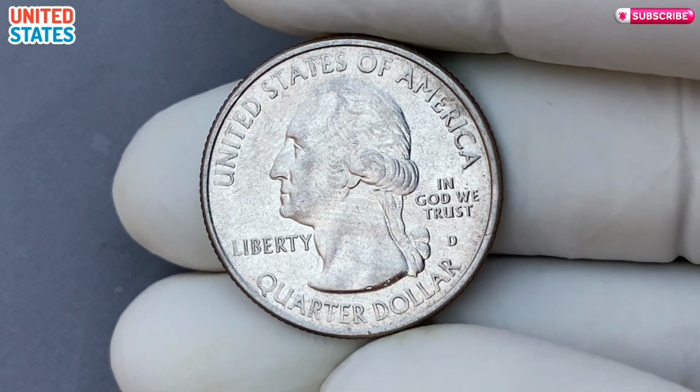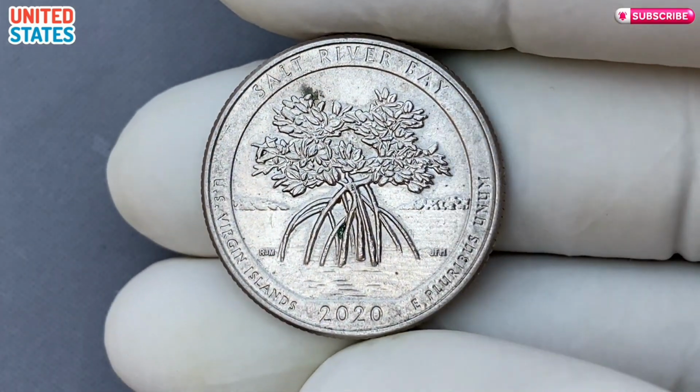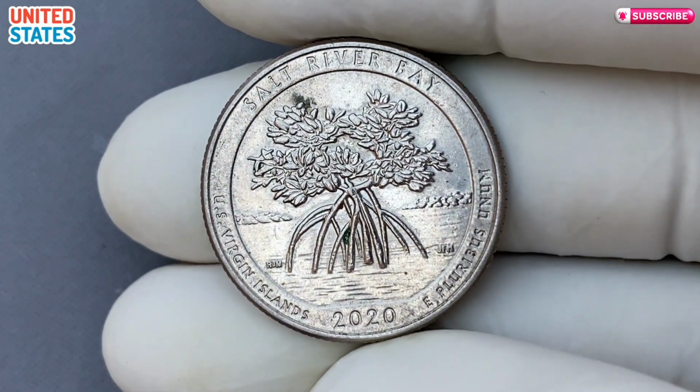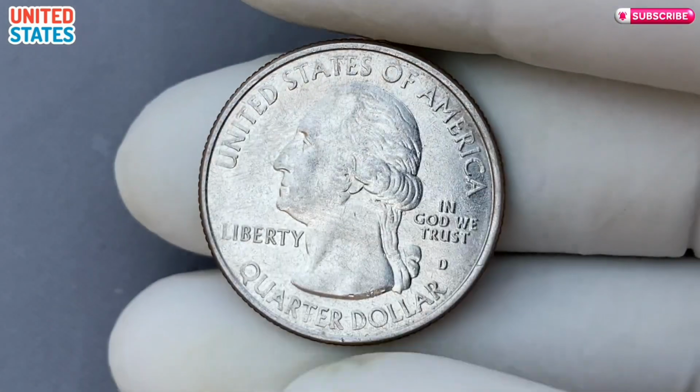A professional can examine the coin in detail, verify its authenticity, and give you an accurate value. From there, you can decide if you want to sell it, hold on to it as part of your collection, or simply admire it as a small piece of history.